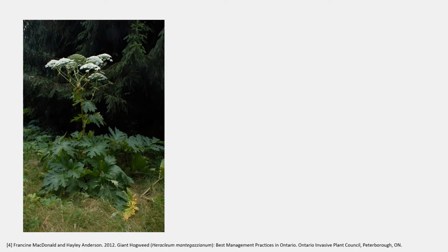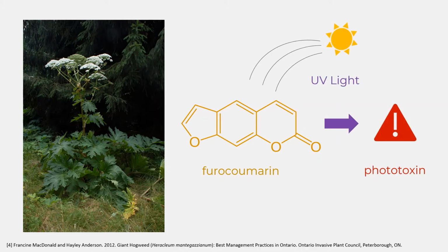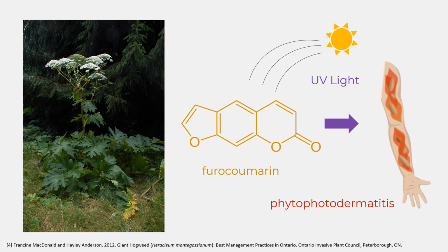The sap inside the leaves and stem of a giant hogweed plant contains organic compounds called furanocoumarins, which are a phototoxin that deters many predators and can react with the skin in the presence of UV light to cause blisters and burns. This condition is called phytophotodermatitis.